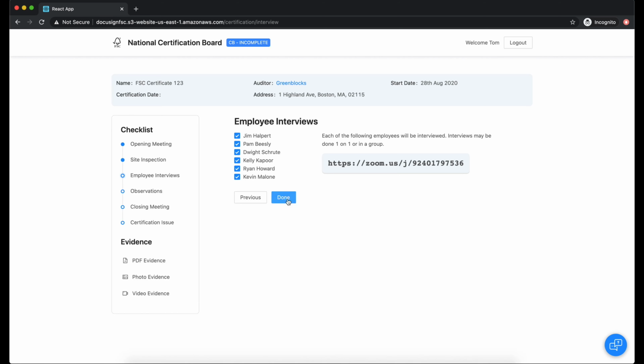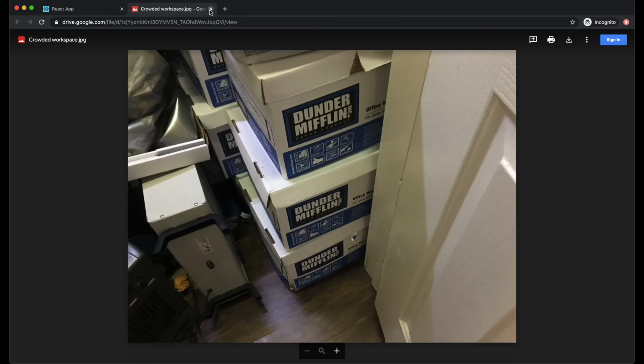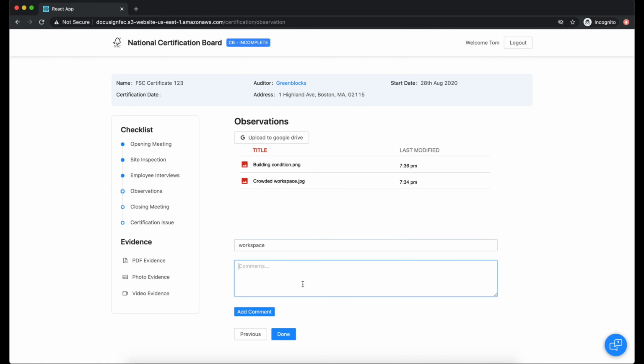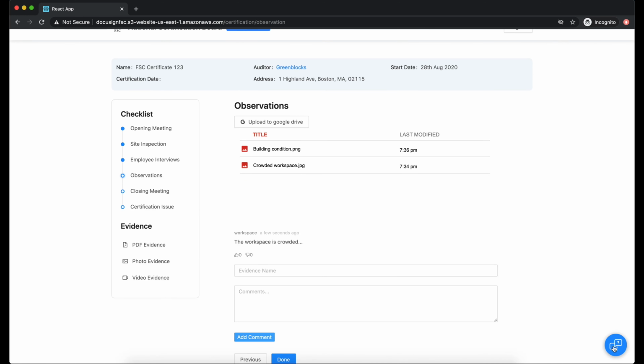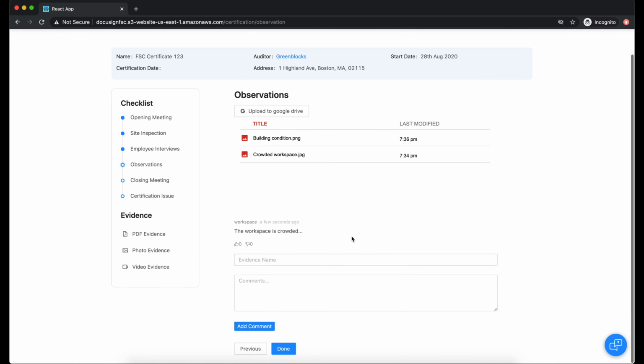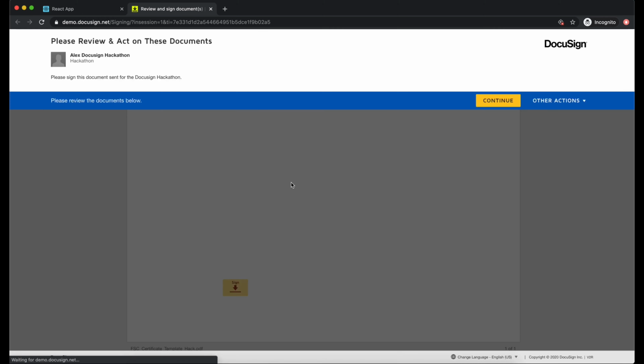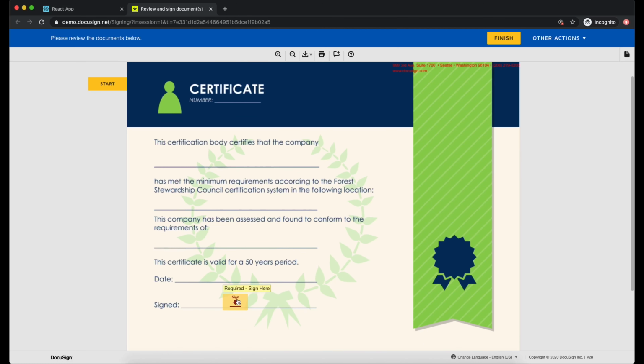Then, on the evidence page, the auditor will upload any screenshot or supporting evidence through the Google Drive API. He can make comments on all the evidence gathered via the comment bar at the bottom. Comments made on this page can only be seen internally by the FSC and ASI. If the auditor wishes to comment directly to the COC company rep, he can use the live chat box window at the bottom right of the app. Once this step is completed, the auditor can move on to the closing meeting, and finally to signing the certification so that the COC company is FSC certified.